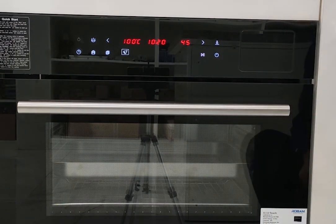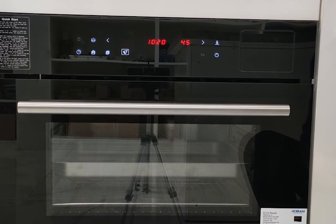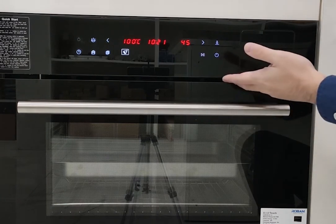The safety function of this machine is also well thought out. It has a child safety lock, which keeps the door closed during the cooking process. The door has three layers of glass, ensuring the outside glass panel is safe to touch when cooking. The steam will be cooled down before it exits from the front gap here.